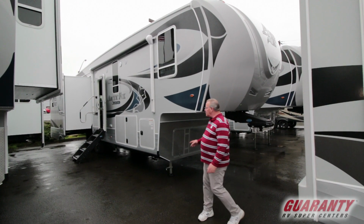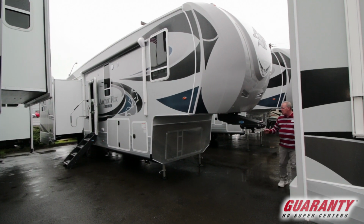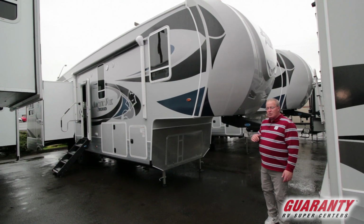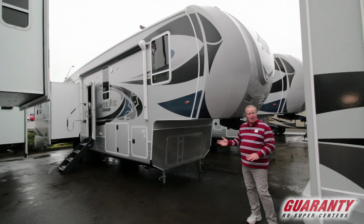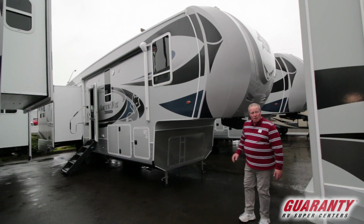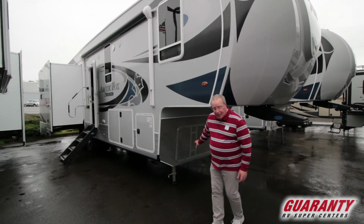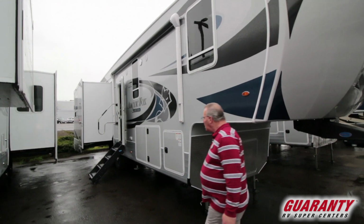I'm here to show you this 2020 Arctic Fox 32 5M fifth wheel. Very nice coach. If you're doing any kind of long-term staying in it, like going down south for the winter, this would be the perfect unit for that. Lots of room in the interior. You've got generator ready up front, so if you want a generator, you can install one. It's all wired and ready to go for that.